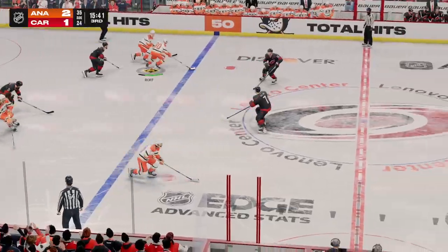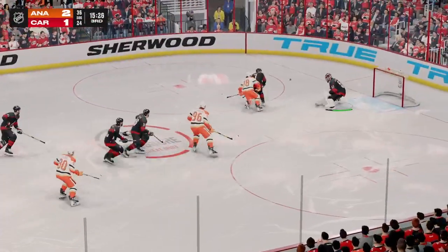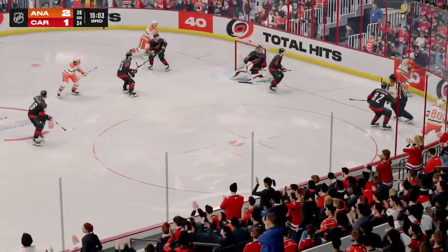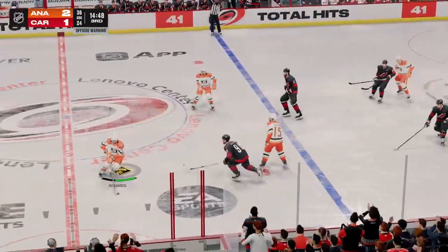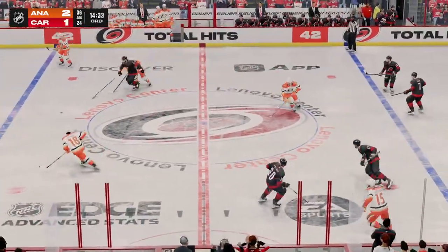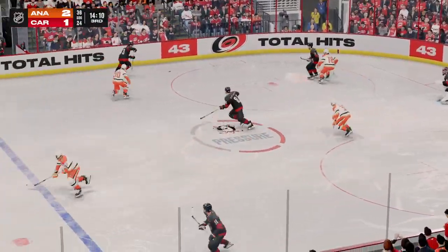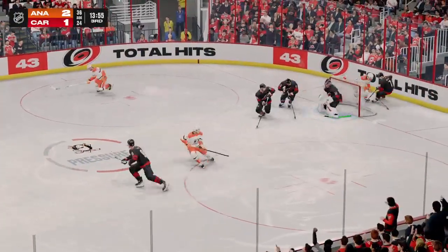Anaheim's got the puck in their own end. Here's a shot. Oh, denies them with the paddle save. Here's a shot. Can't get it to go. What a steal in his own end. Moves the puck over to Niskanen. Great use of the stick at center by Tkachuk. Battling for the puck, but still hangs on. And he slides it quickly to Rostovic.